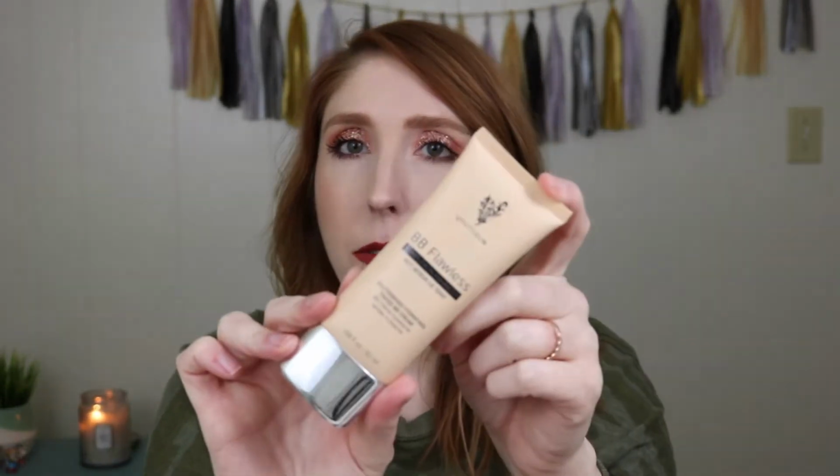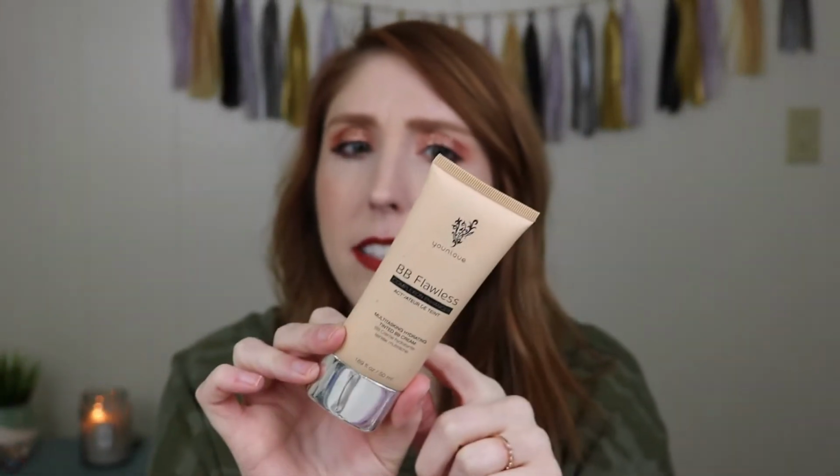Super affordable. It's not really a foundation, it's a BB cream, but it does not lack in coverage. Is the Younique BB Cream. Mine is in the shade Cream. And I love this stuff. I think this is probably my most used. The Younique Loose Powder Foundation.